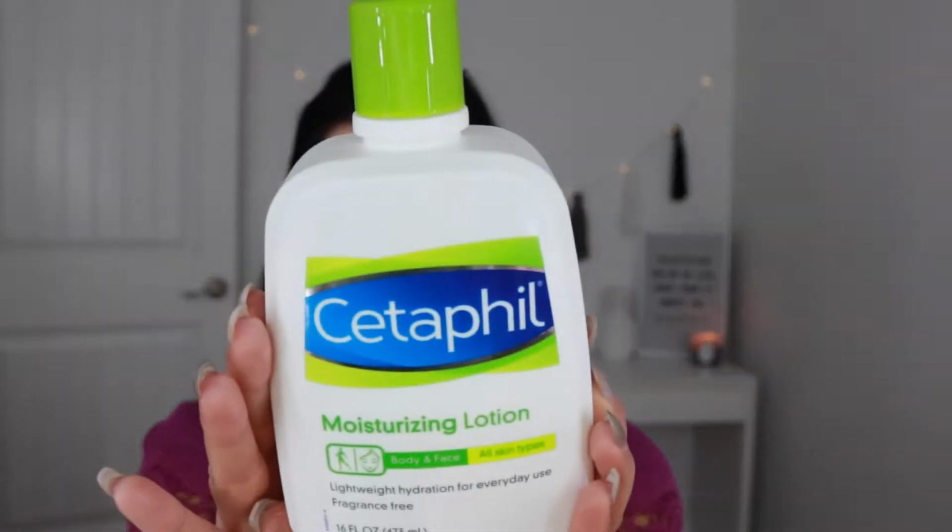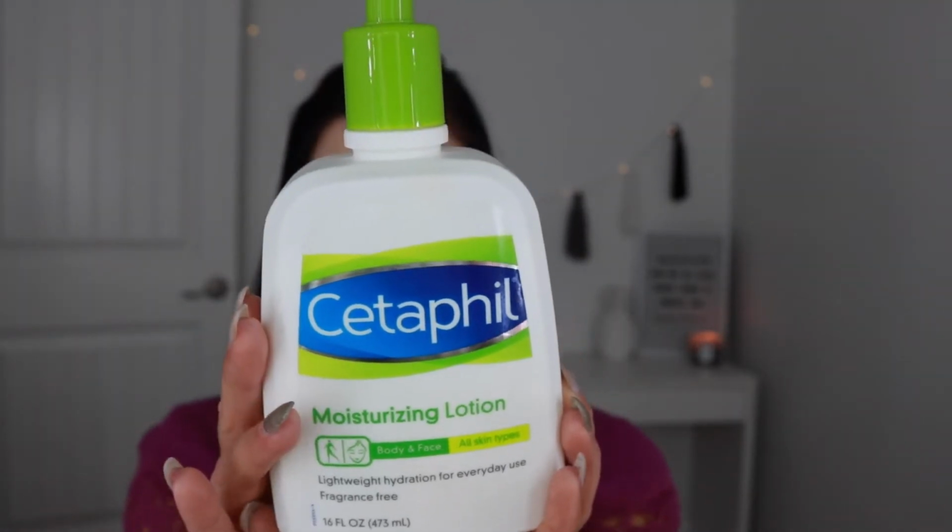The first step I did is I applied my moisturizer. This is the Cetaphil Moisturizing Lotion. It's for your body and face. It's really good, doesn't break me out.